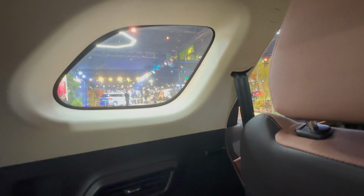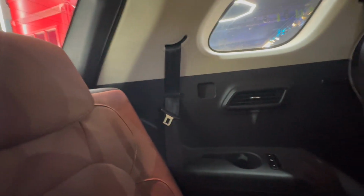For the features, you get 2 AC vents on both the sides, 1 cup holder on the left side, and controls for the AC fan on the left side. You get a USB socket on the right side. The window real estate is kind of small, so you might feel claustrophobic. There are 2 adjustable headrests on offer. There is obviously no armrest, and the recline angle is okayish. Not too reclined, not too upright. That's the USB socket.